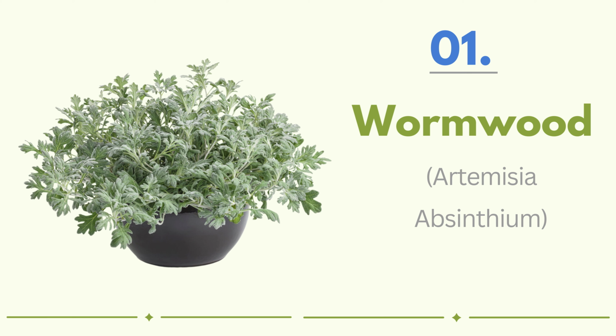Wormwood's up first on the list, and man, this stuff is powerful. Wasps absolutely hate the smell of it, probably because it's super bitter and strong. You don't need a whole garden full of it either. Just a few plants around your patio or near entryways can make a big difference. Plus, it's a tough little plant, doesn't need a ton of water, and grows well in full sun. Just be careful not to plant it too close to your veggies, because it can be a little aggressive with other plants. But as a natural wasp repellent, Wormwood's a rock star.